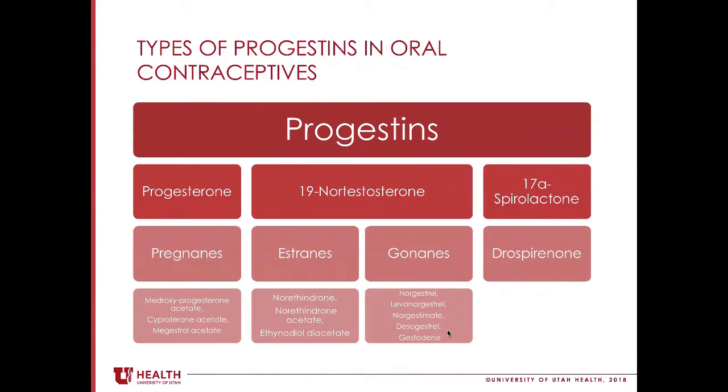A common birth control pill that's available in a monophasic form, as a generic with a low dose of estrogen, is Sprintec. It used to be Ortho Cyclen, and that's norgestimate. Desogestrel is a derivative of etonogestrel, which is in the implant and in the ring. Drospirenone is the main hormone that is not a 19-nortestosterone, and that is in Yaz or Yasmin and those. These are the only group of pills associated, because of their 17-alpha spironolactone derivative, which is a diuretic, with a decrease in blood pressure and weight over time through that diuretic effect.